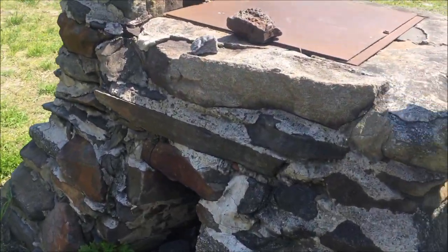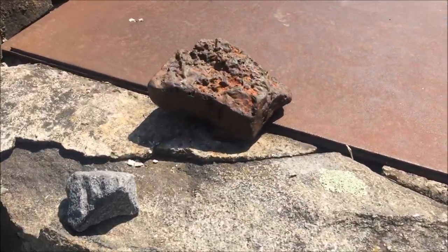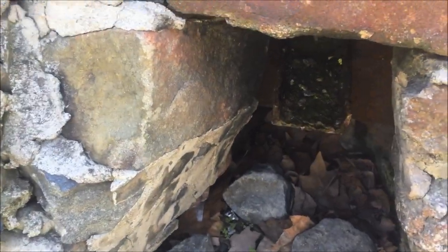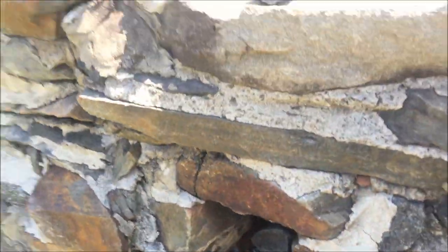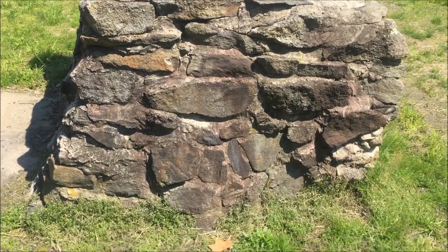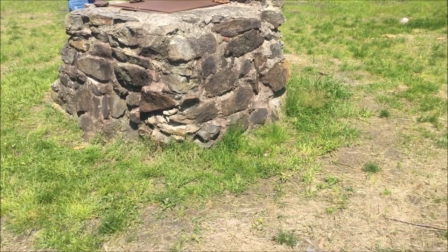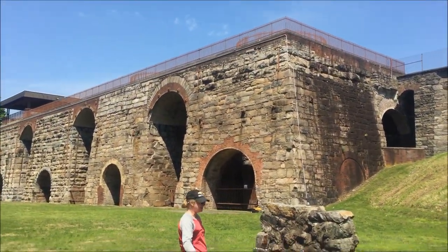That's a little baby furnace. That's cool. It's iron. It's a big piece right here, too. There's a little chute right there. This is a little furnace. It looks pretty old. I wish there was a smaller beach.